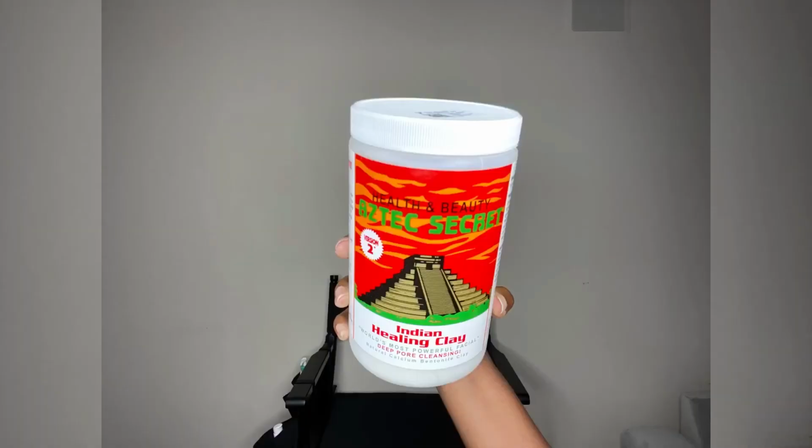And last but definitely not least, in my bonus products that I use on my skin once or twice a week would be this Aztec Healing Clay. I use this to make a mask. I don't know how I went so many years of my life without knowing about this product. A former coworker of mine told me about it, and so I Googled it. And of course, everybody and their mother already knew about its benefits. So you can get this at the vitamin shop. I believe I've seen it in Target. Sometimes I order it off of Amazon.